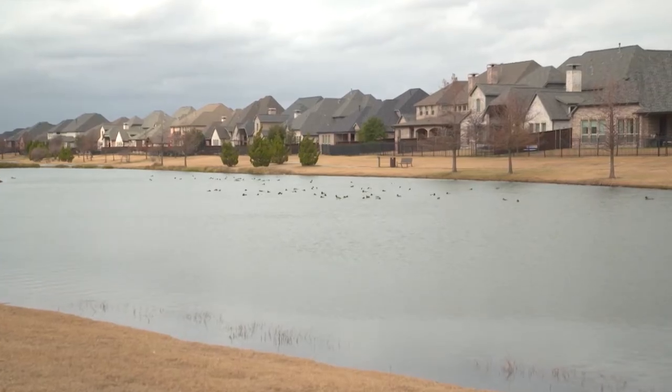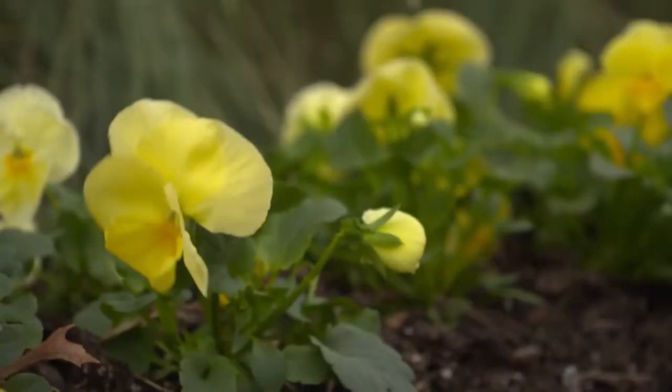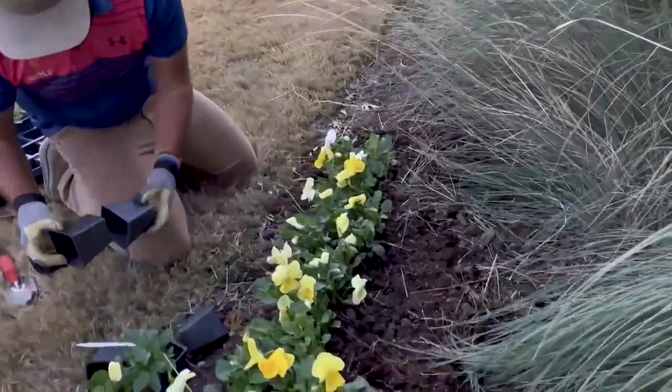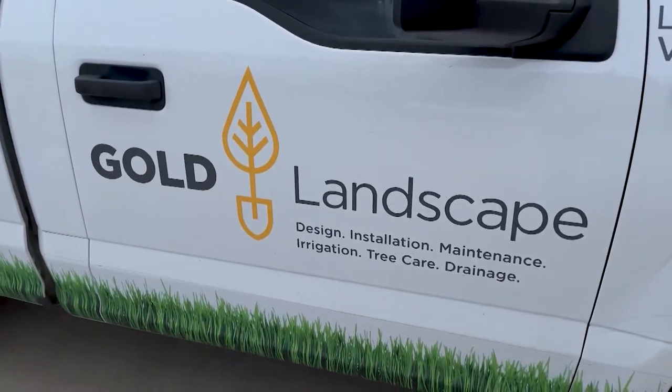In Dallas, many people live in beautiful subdivisions and homeowner association governed communities. And if you've ever been to a nice property, you've probably noticed how breathtaking the landscaping there is. That's not by chance. The grounds are most likely being cared for by a private company. And there are none better in this space than Gold Landscape.